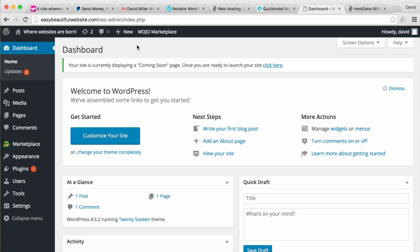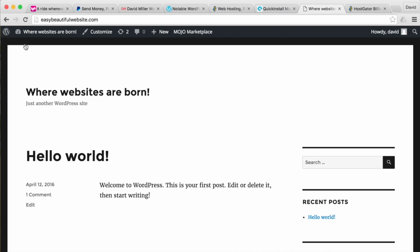And if you ever want to see what your website currently looks like, you can always come over here to the left corner and hit Visit Site. And it'll take you to your domain name. And this is what it currently looks like. This is the default theme that comes installed with WordPress, and it's ugly. We do not want this. So let's go ahead, go back up here to dashboard. And again, don't forget this bar is only visible to us. So you're going to want to go back to dashboard.